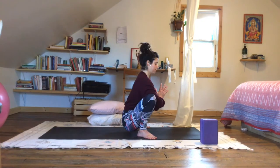Three, inhale. Exhale. Four, inhale. Exhale. And a great variation, if you have a partner around, this is good also for labor.